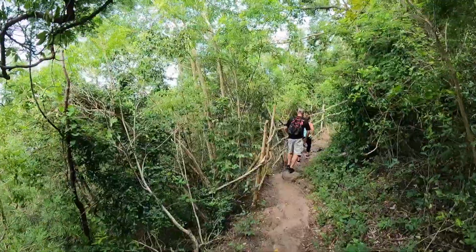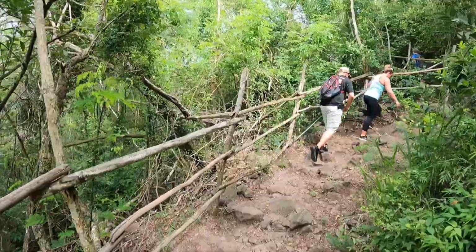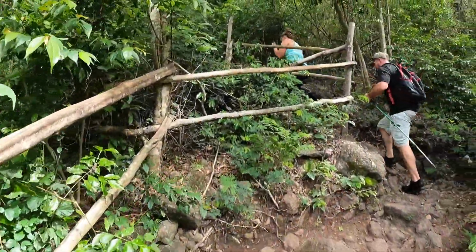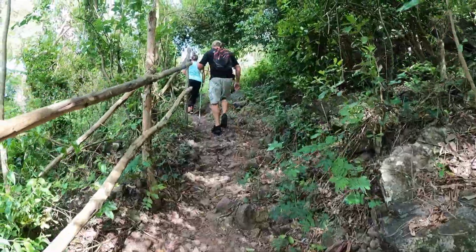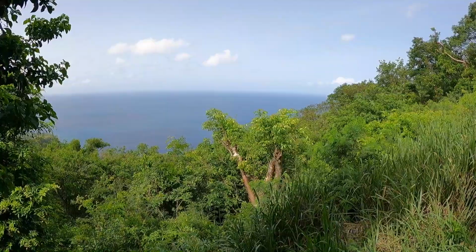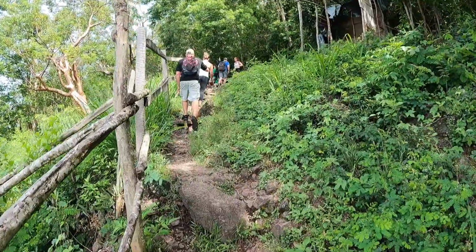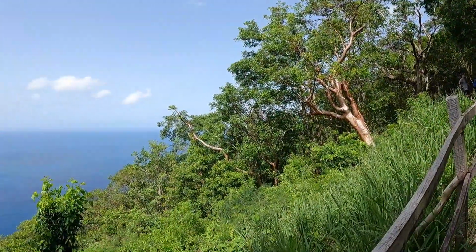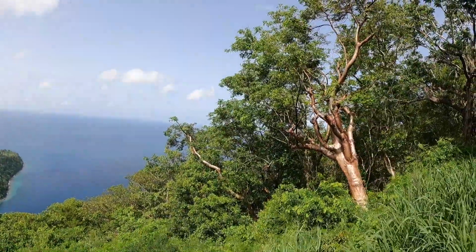Well, this is helpful. Some guide rails here along this ledge. You need to grab something when you're wrapping around, just grab it and pull yourself along. That's great. All right, we're coming to our first break point. Awesome lookout. Wow. I know, right? That's the moderate part.